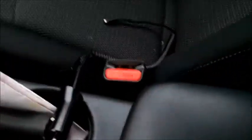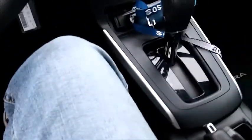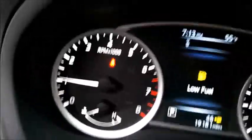I think it's stupid. This car doesn't have an armrest unless you count this, which is very awkward to use. This is really just a storage compartment. This seat is all the way back and still I can barely even rest my arm on it. Overdrive there. 19,181 miles.